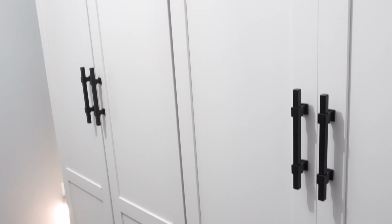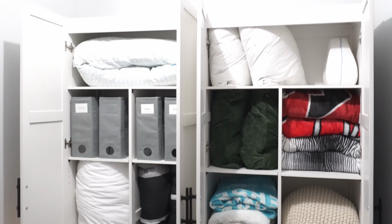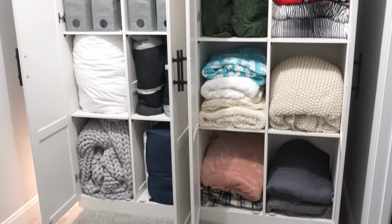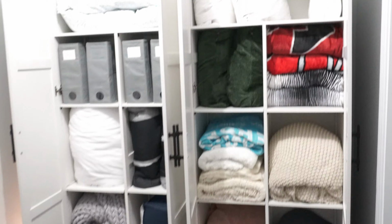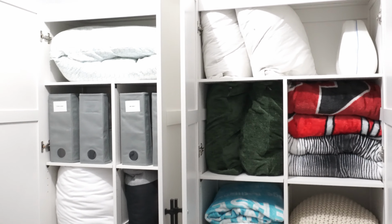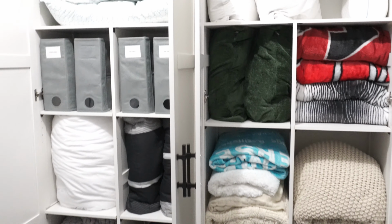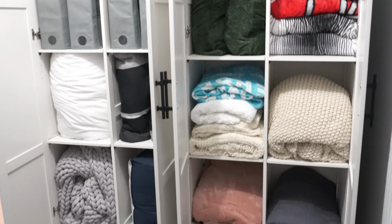I did see a lot of people using this for pantry space, so if you are lacking some space in your kitchen to store food away, these will work really well for that as well. So as you can see, I was able to get everything in here that I needed, and I had to declutter some things that we were no longer using. So I'll be sure to link these down below if you are interested.